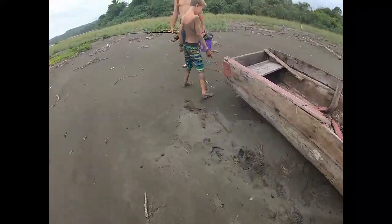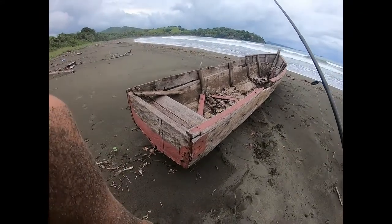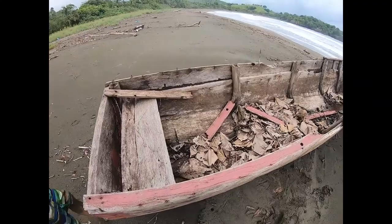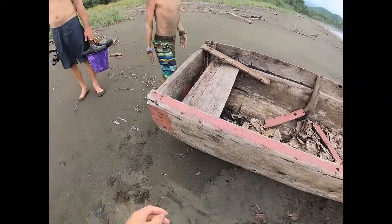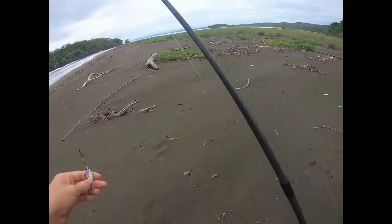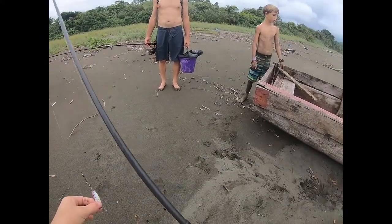Would there be like a motor mount, or is this too old for a motor mount? That looks like you could mount a motor there. Come here. Probably came from the sinking spot. Probably just, oh, it's broken. Let's just send it into the ocean. You could probably slide that thing in the water and it'd float.